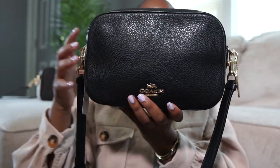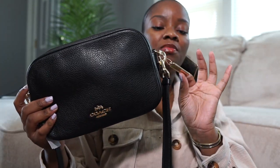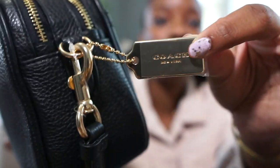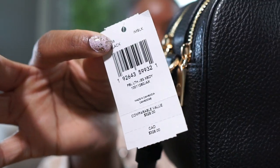So this is what the bag looks like without the chain. It's still very, very much so cute. You see, I haven't worn this bag yet because it still has a plastic on it. Of course, Coach coming through with the details yet again. But yes, so here's the Coach tag still on this bag because I have not worn it yet.